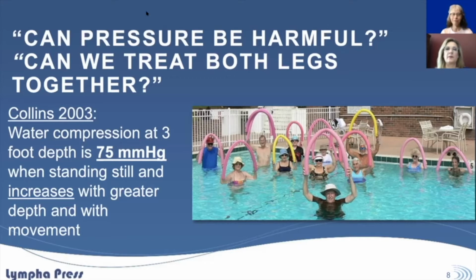So patients find this very comfortable, and that's actually how gradient compression started for garments, was by the effect that the pool has on the patients. So by having both legs in your pool, you are treating them both together. So it cannot be harmful to use compression on the legs with a pump at the same time.